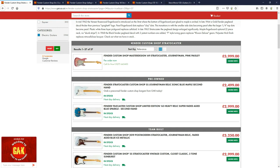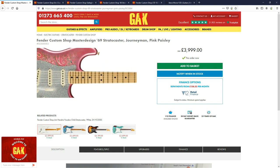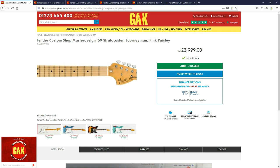Fender Custom Shop. Now, the thing is, yes, this one here, finished in pink paisley, not really my cup of tea. I also don't like the 70s or the CBS era headstock. I know it came out in the 60s, but I tend to think of that as being strongly associated with the 70s Strats. I prefer 22 frets, and if I'm spending $4,000 on a guitar, why would I want things that I'm not really into, like the finish and the 21 fret neck and the big ugly CBS headstock? No, we're not going to have a look at that one.